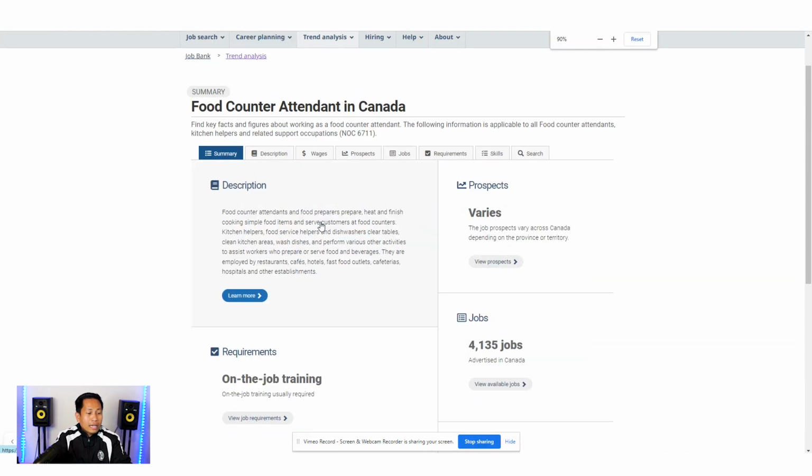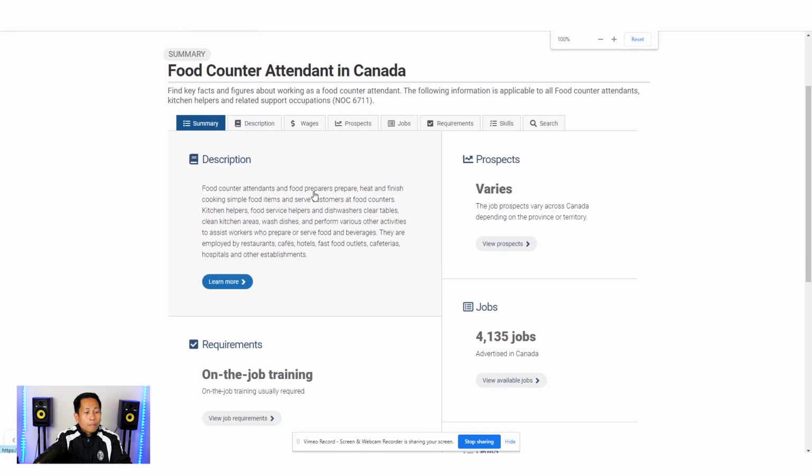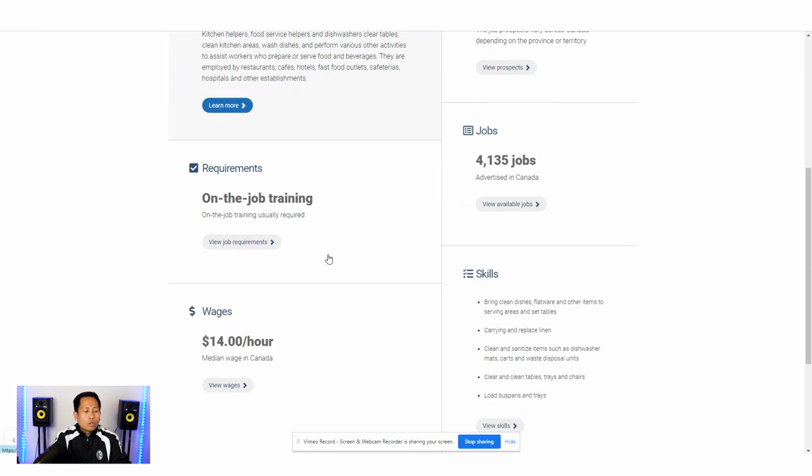Food counter attendants, food preparers prepare, heat and finish cooking simple food items, serve customers at the food counter, kitchen helper, food service helper, and dishwasher, clear tables, clean kitchen areas, wash dishes, and perform various other activities to assist workers who prepare or serve food and beverages. So this is the general description of a food counter attendant. And let's see also the wage.